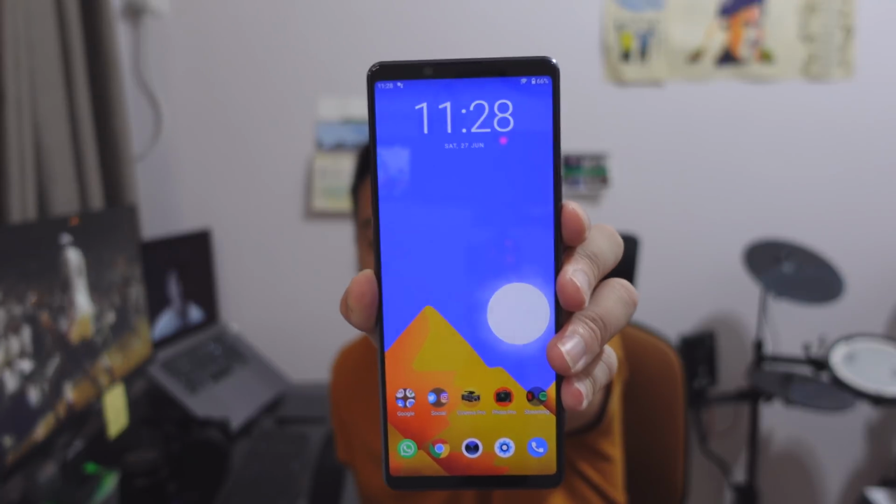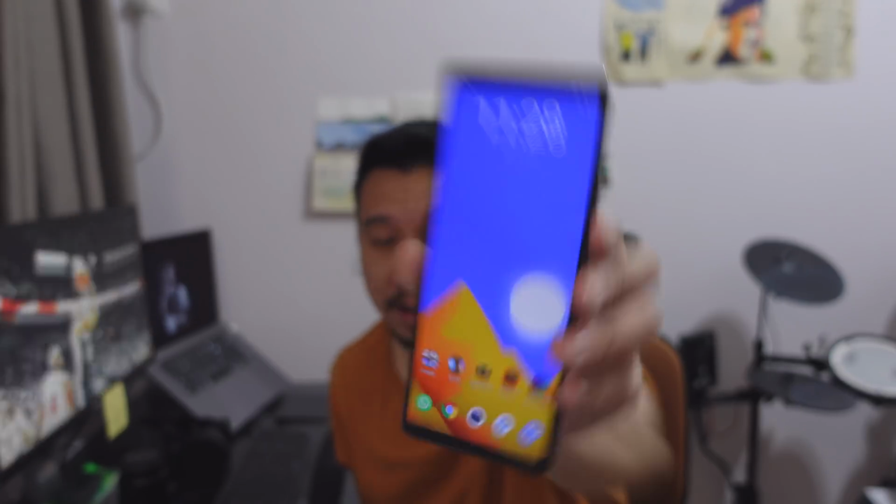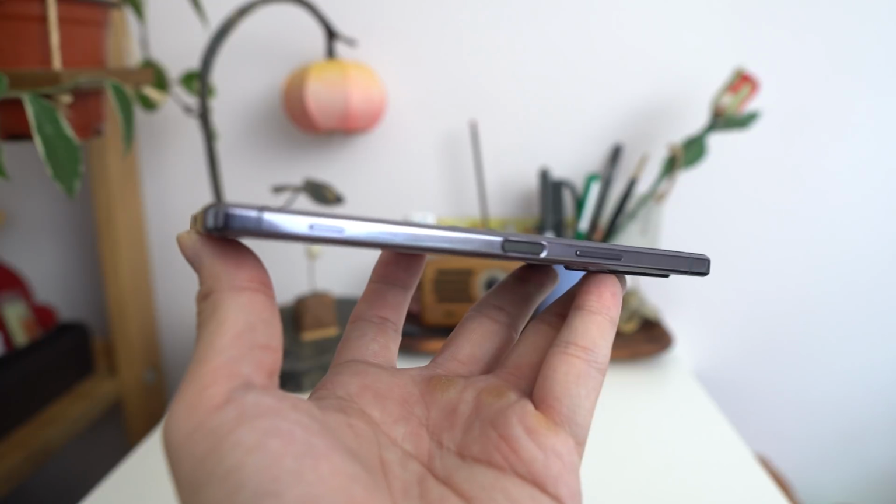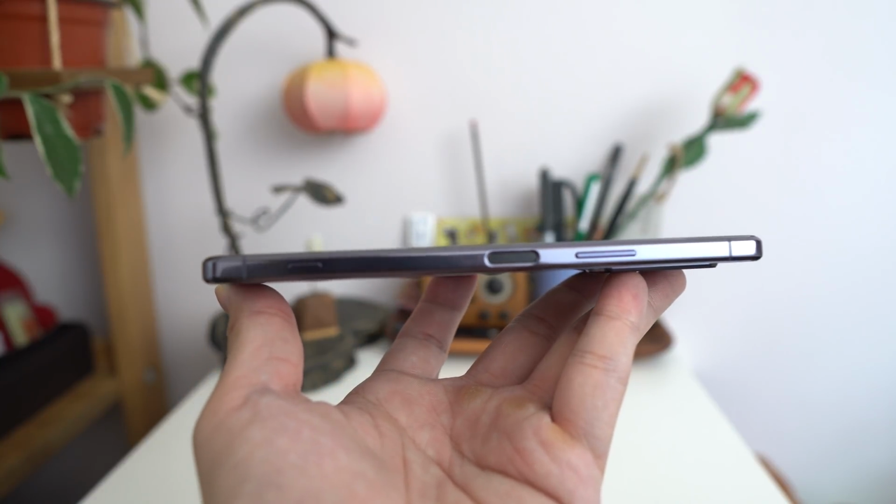This is a symmetrical look, and I like this look better than the LG Velvet with the water drop notch or an iPhone with the heavy notch. I just think notches in general don't look good anymore. Now this one's relatively light at 187 grams. Almost all modern day smartphones now are over 200 grams, so it's a little bit lighter.